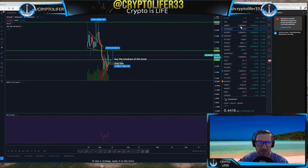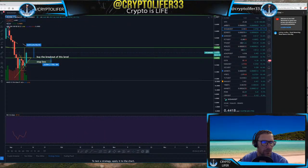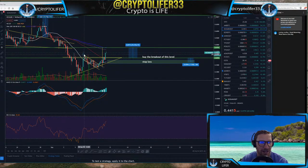Okay, so I put out Ocean last night. I liked Ocean on the 4-hour. Let me show you. We had kind of like a head and shoulder area here, almost like an Adam and Eve, right? We have the V and the rounded bottom. That is, it's an Adam and Eve double bottom. If you don't know what that is, let me show you guys.